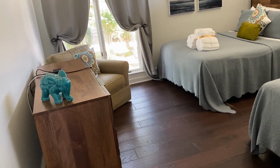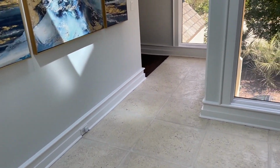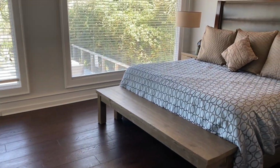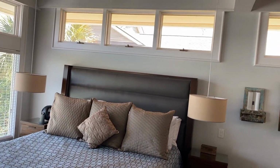All right, so when you turn out of here, which we're gonna do right now, don't get dizzy. We're gonna head over to the bedroom we're staying in. So here we go, nice little entrance here. And this is one of the master suites. Has the same windows up top.